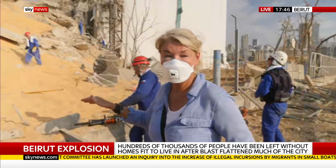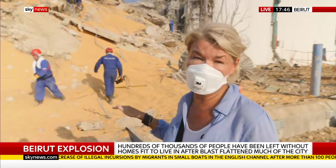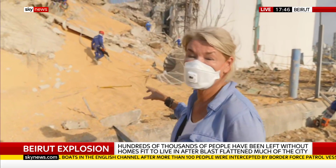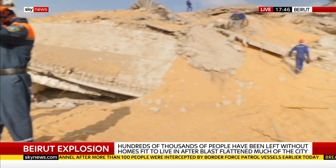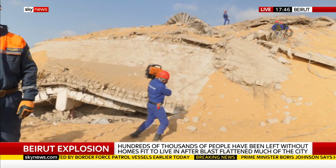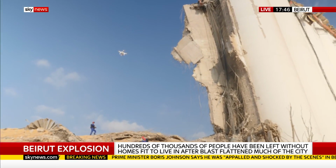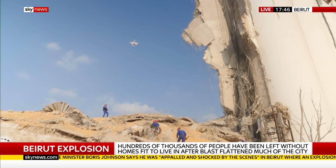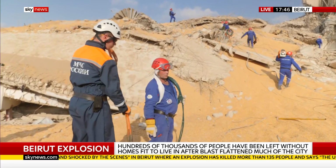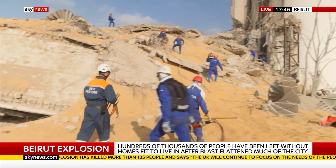But underneath, he said, the maps show there is an underground room, and that gives them a sliver of hope that maybe people somehow survived under there, and that's why they're going to be searching this area in particular. They've got a drone, which you can possibly hear above us, just to help them identify weak spots where they might be able to dip down below. They're taking in specialist equipment to try and detect any sound or any movement.